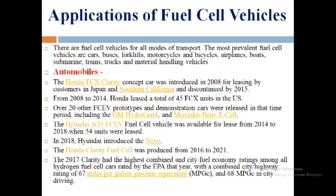Then, applications of fuel cell vehicles. There are fuel cell vehicles for all modes of transport. The most prevalent fuel cell vehicles are cars, buses, forklifts, motorcycles and bicycles. Then aeroplanes, boats, submarines, trains, trucks and material handling vehicles. Among these, the automobiles, the various fuel cell vehicles, are used in the automobile industry and in our day-to-day life.